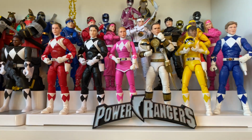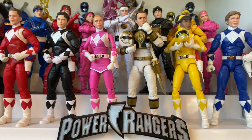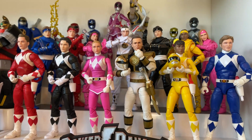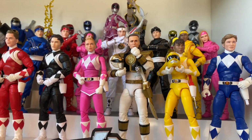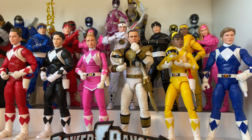Moving over to the Lightning Collection, this little logo just here, it's just a 3D print I got off of eBay. If you're looking for them, which is a lot of the time I get the questions on, they are just an eBay 3D print. You can find them, just type in Power Rangers logo 3D print or whatever, and they do pop up. There is a couple of different styles, which I'll show you again in a minute.